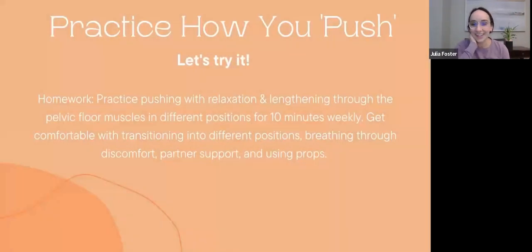So, not that you asked, but I do want to give you some homework to think about. Practice pushing with relaxation and lengthening through the pelvic floor muscles in different positions, maybe 10 minutes a week. Get comfortable transitioning into those different positions, breathing in those positions, breathing through discomfort. I've seen so many recommendations for this: people holding ice cubes, squeezing combs, holding a wall sit, so many different things to try and practice breathing through discomfort, even trying that perineal stretching.